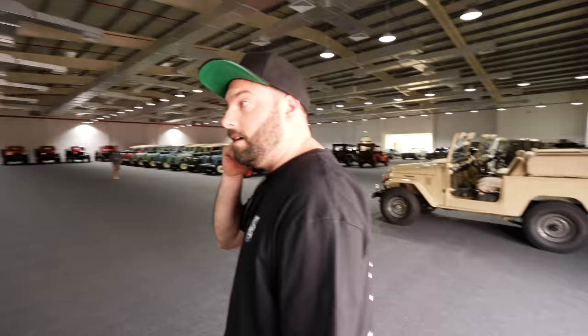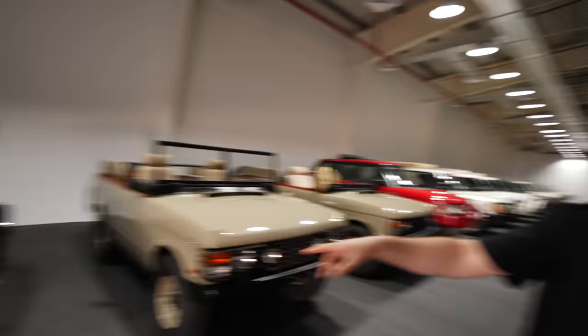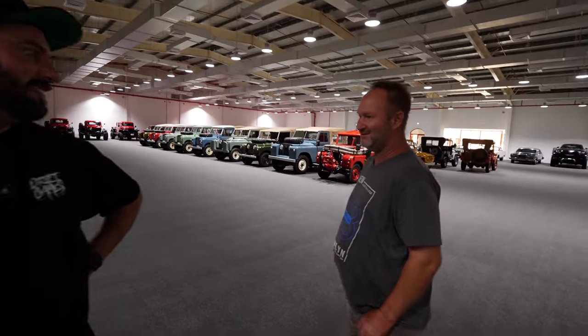So we're going to take a quick run around here. I have absolutely no idea what half of this stuff is. This is like an old horse and cart. This starts up before even an engine. Model T Ford. Convertible Range Rovers. Peter looks after a lot of the cars here. This is a bit of a crazy collection of stuff, isn't it? Some crazy cars inside.